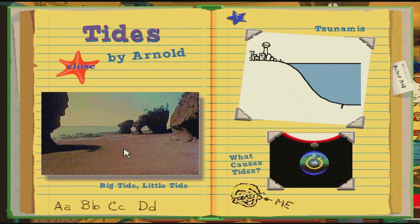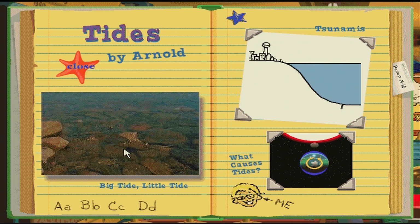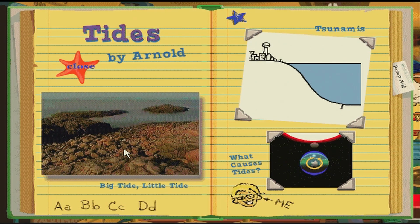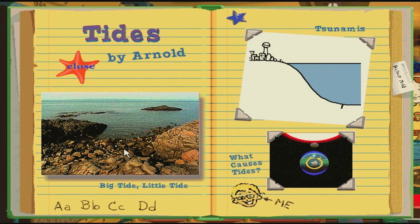Tides aren't the same everywhere. That's because land and the depth of the ocean basins affect tide. In some places like the Mediterranean Sea, there isn't much difference between high and low tide. But in other places, like the Bay of Fundy in Canada, the tide can rise over 50 feet. Big tide, little tide.